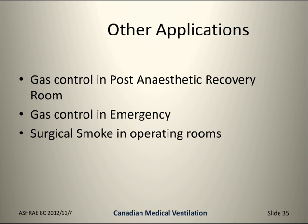Along the way we found out that this system can be used to control anesthetic gases in the post-anesthetic recovery room, in emergency wards, ambulances, and the fan and the piping system can alternately be used to control surgical smoke. You can't control both the anesthetic gas and the surgical smoke with the same system because they have to run at quite different pressures. But you can have two parallel systems, which is twice as many fans and things for us to sell.